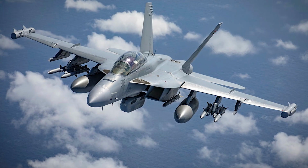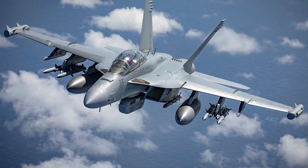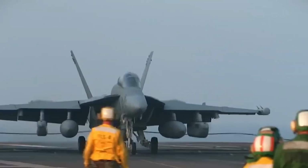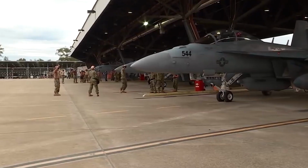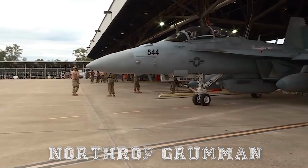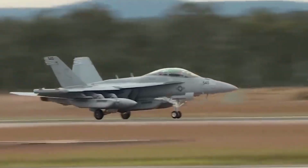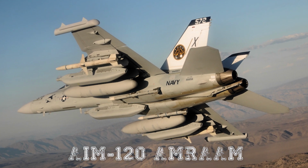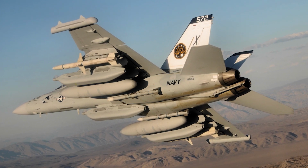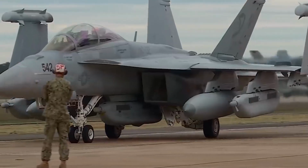The Growler aircraft has 11 weapon stations for carrying electronic mission systems and weapons. The EA-18G integrates advanced airborne electronic attack capabilities developed and manufactured by Northrop Grumman, with advanced strike capabilities including advanced weapons, sensors, and communication systems. The aircraft is armed with the AIM-120 AMRAAM Advanced Medium-Range Air-to-Air Missile and AGM-88 HARM High-Speed Anti-Radiation Missiles.